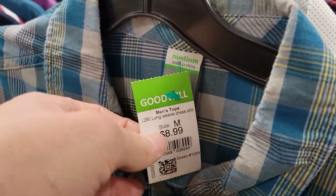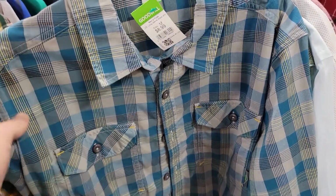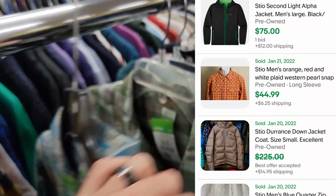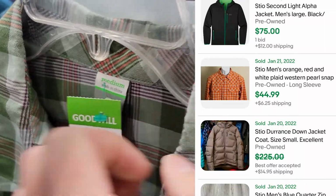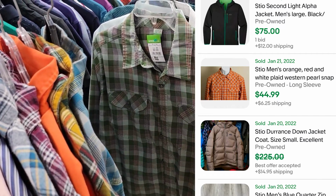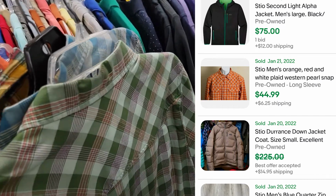Next is an outdoor brand, Theo, and there were two of these shirts back to back right here. The selling price of these shirts is around $40 to $60 for the flannel. At $8.99, that is an easy pickup. I will list mine for $49.99.